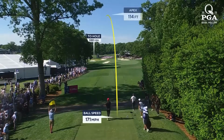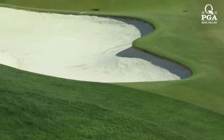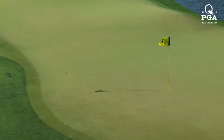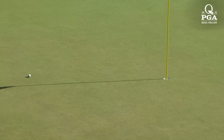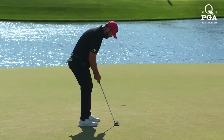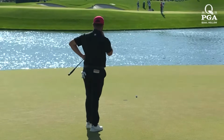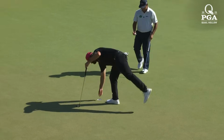290 to the front. I believe that's the draw 5 wood. Come on. Looks like a good line. He loves it. Oh, what a kick. That was brutal. Just didn't quite carry it to the green. Oh, big push. 14. And for the second straight day, Rahm walks off this green flummoxed.